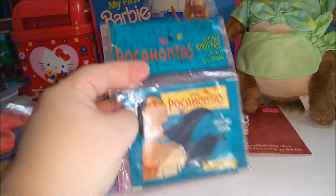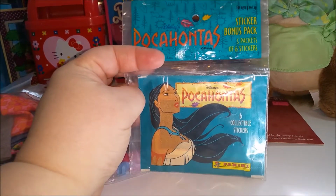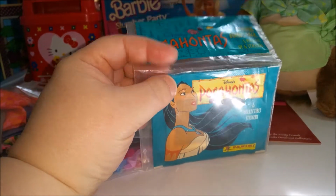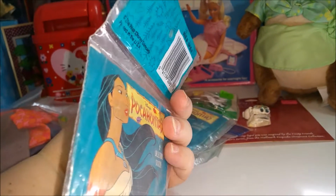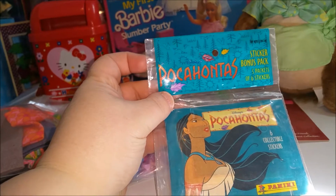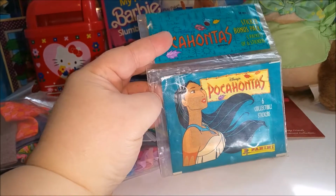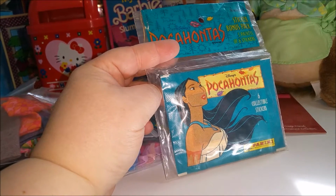I got a whole bunch of these Pocahontas sticker bonus packs. I got them for 10 cents each, and a lot of times you can get the books for next to nothing, so I figured I got a whole bunch of these, and then I would get the book on eBay for like real cheap.